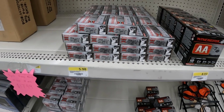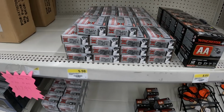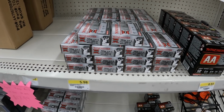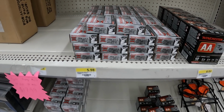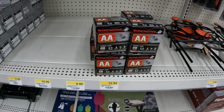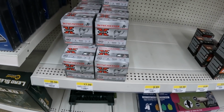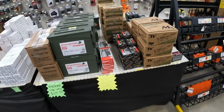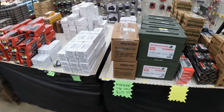And they got more of these 12 gauge 2 3/4 inch slugs, 1,600 feet per second slugs, $5.98 again on those. I'll probably get a couple more boxes of those while they're here. Then they still got the 28 gauge for $12.99, and surprisingly still got this 20 gauge number 2 shot in here for $17.99. So a couple new things in here, not a whole lot different though.